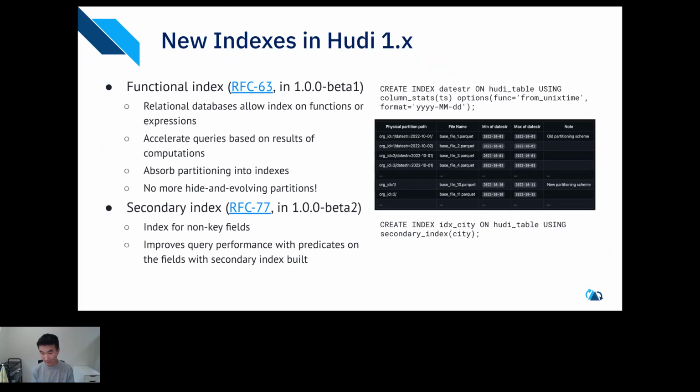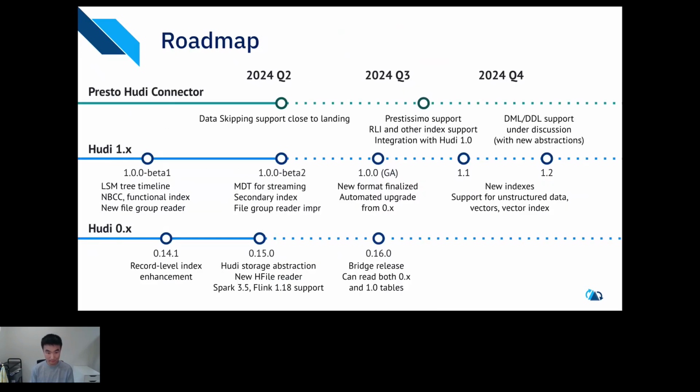In such a case, if we use a functional index, it can drastically reduce the small data file problem while still providing data skipping, because now we can build the index on the day string of the timestamp column using the functional index. This is how the functional index performs well, because it absorbs the partitioning into indexes, and there's no need to hide or evolve partitions. Other than that, we also introduce a secondary index in Hudi 1.x. The secondary index allows users to do point lookups on non-key fields more efficiently. This is coming up in 1.0 beta 2 and the general availability of the 1.0 release.